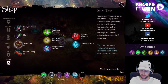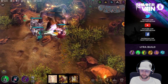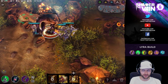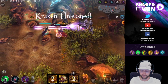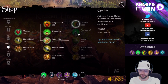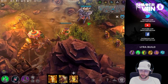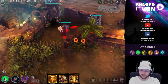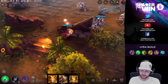I do have quite a bit of money though. Not sure what I buy. Maybe the Crucible for the Finn. Yeah, we should probably get a Crucible. Tier 2 boots. Should potion. Alright, we'll put our last point into our ultimate. We don't have any scout traps.